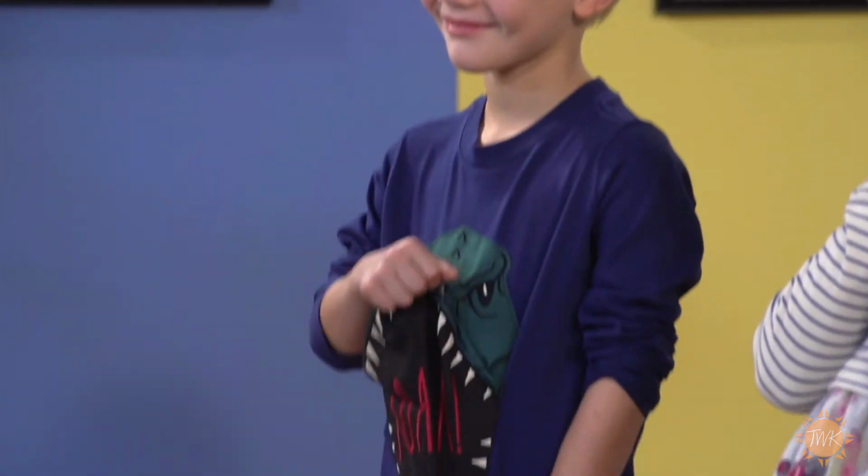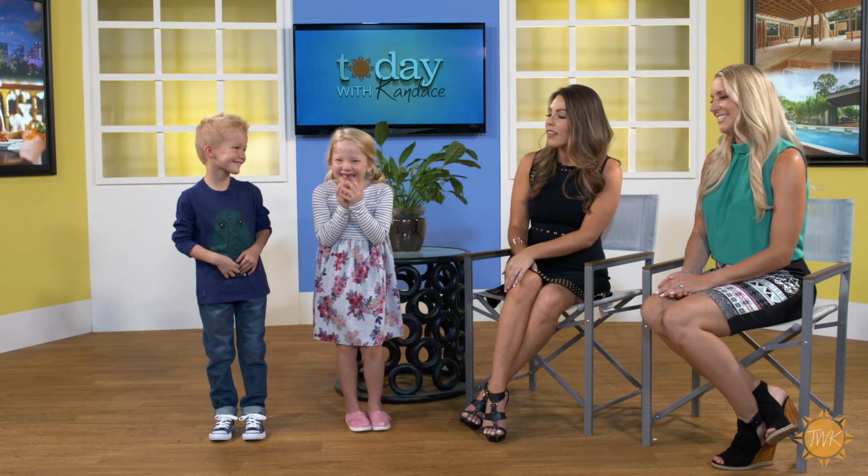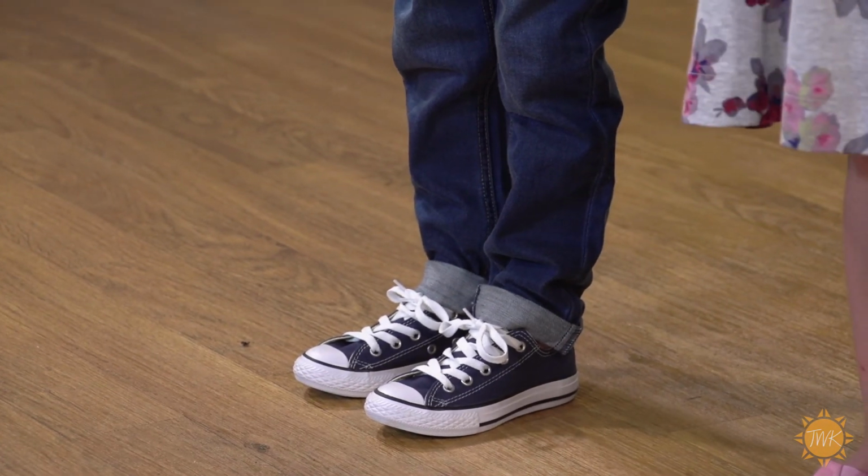Sure. And then on Asher, he's also wearing Jules, and I love this shirt. Asher, I think your shirt does something special, doesn't it? Roar! Oh, that is so cute. So I love this brand because there's such attention to detail, just like that. And then he's also wearing denim from Jules, and I love it because it's got that kind of takedown that he might see dad or big brother wearing with the cuffed hemline, and then paired back to a pair of Chuck Taylors. Can't go wrong with those.